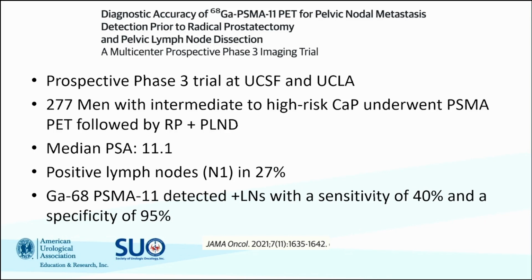Subsequently looked at a phase 3 study, again at UCSF and UCLA, of 277 men with intermediate to high-risk prostate cancer who were undergoing prostatectomy and pelvic lymph node dissection. So they had PSMA PET pre-surgery. The median PSA of these patients was 11.1. They detected positive lymph nodes in 27% of patients, and that sensitivity was 40% with a specificity of 95%.